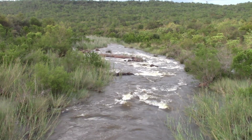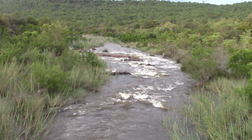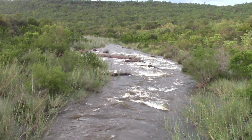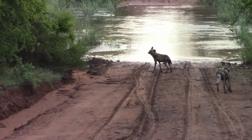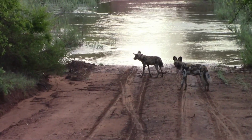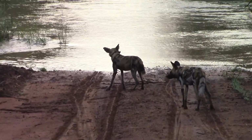With a lot of rainfall this week, the reserve looks spectacular, with all the rivers flowing fast and everything turning green. With all the amazing birds and newborn babies on the reserve, it made our guest game drives extra special during their stay. The rain surely didn't stop us from putting on a rain poncho and going out to enjoy our time on the reserve.